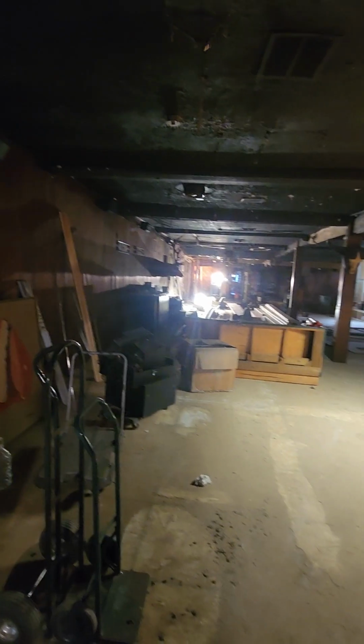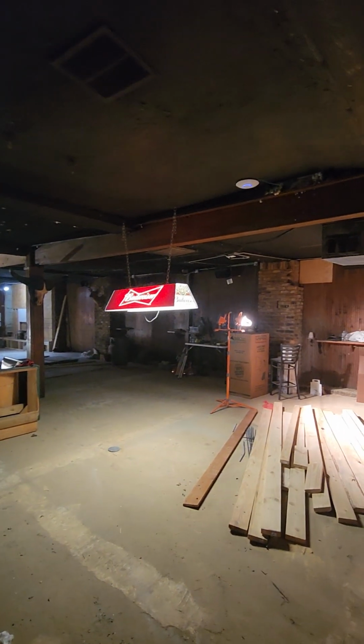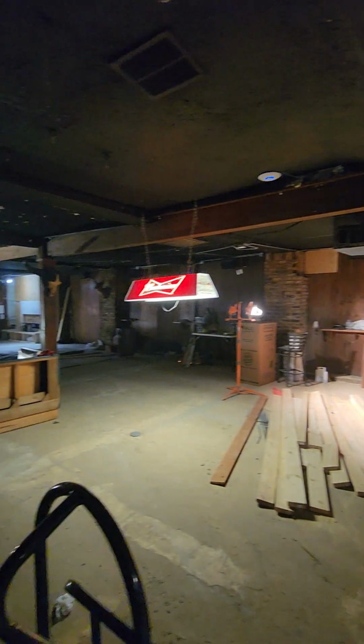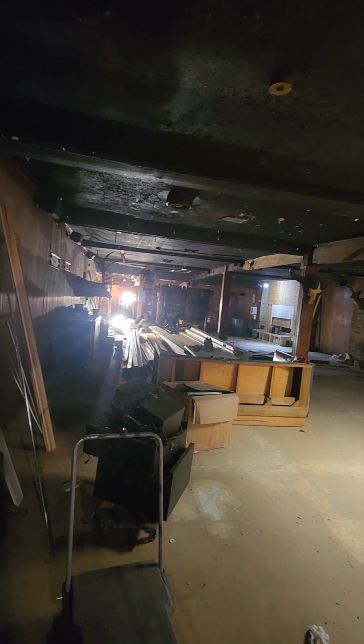Anyway, this is what she looks like now. I can't wait for everyone to see the final result. We'll do a few more updates as we go along. I'll try to put one up every week until we're completely done. And then we'll come back one day when it's operating and we'll let you be a fly on the wall and look at the action.